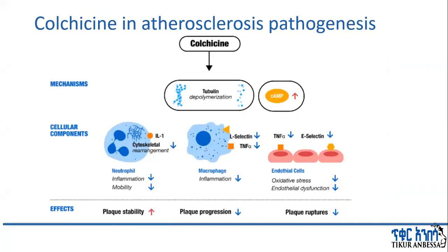Its mechanism is inhibition of tubulin depolymerization that, on neutrophils, macrophages, and endothelial cells, results in a reduction in interleukin 1, a reduction in tumor necrosis factor alpha, and a reduction in E-selectin that ultimately reduce inflammation, reduce oxidative stress, and reduce endothelial dysfunction. That has a clinical effect in that plaque stability improves, and plaque progression and plaque rupture will be decreased.